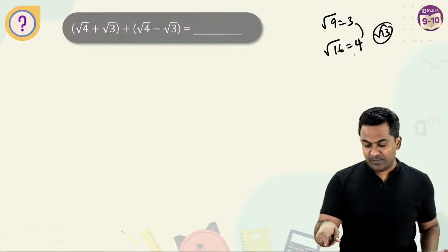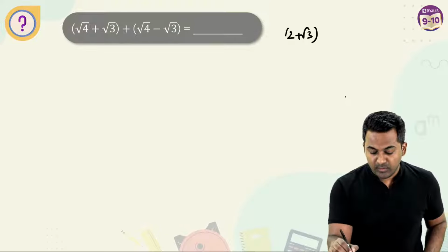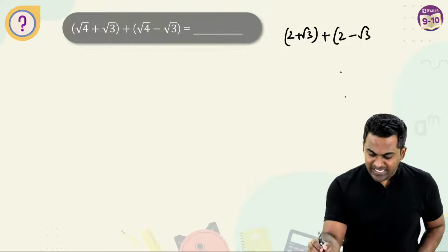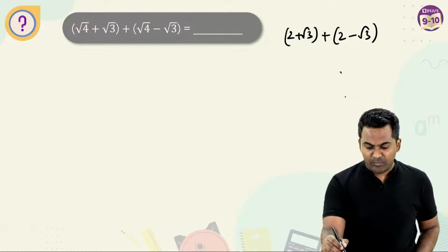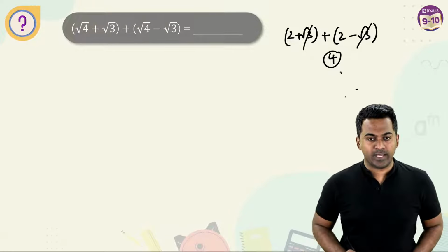Irrational plus irrational can be rational. Here is an example. Let's say an irrational number is 2 plus root 3, because rational plus irrational is always irrational. Plus 2 minus root 3, since rational minus irrational is again irrational. Add them up, what do you get? Plus root 3 minus root 3 is 0. 2 plus 2 is 4.